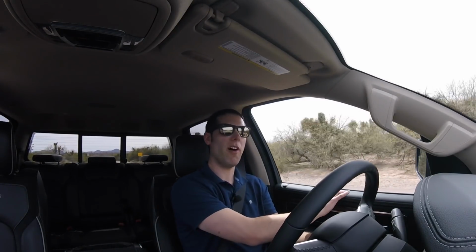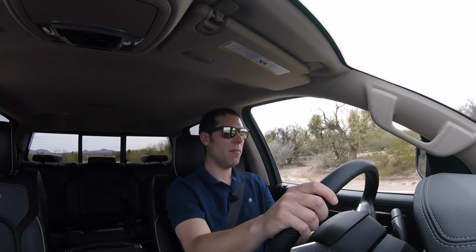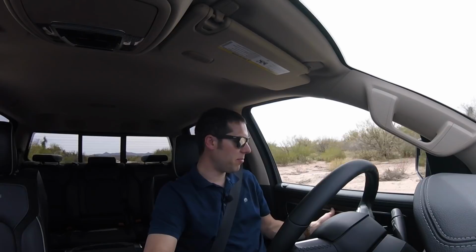Now, even though I'm just in the Laramie, which is kind of just above mid-level, the Bighorn's kind of the volume for Ram, even though this is a Laramie, everything is just so nice. It's soft touch on the doors and on the dash. It's not leather like in the Longhorn, but it's a really nice material, and it's double stitched here. The wood's fake, but it's pretty convincing.